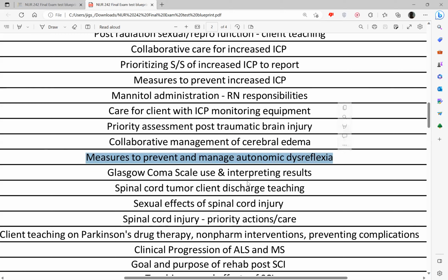Autonomic dysreflexia. Prevent and manage. So how do we prevent this complication in spinal cord injury patients? We make sure there's no urinary retention. So you assess. Okay, check what are the two most common triggers?